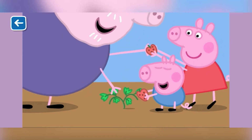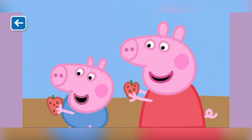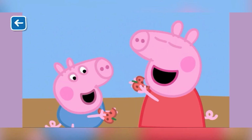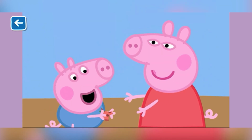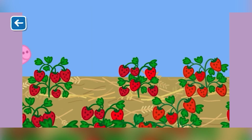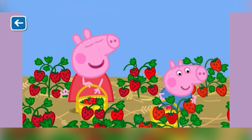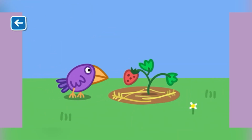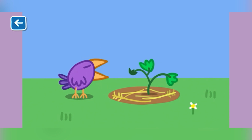And George grew his own. We both grew our own little strawberries. Look, Grandpa, look what we've grown. My goodness, Peppa and George, what lovely strawberries. Can we eat them now?